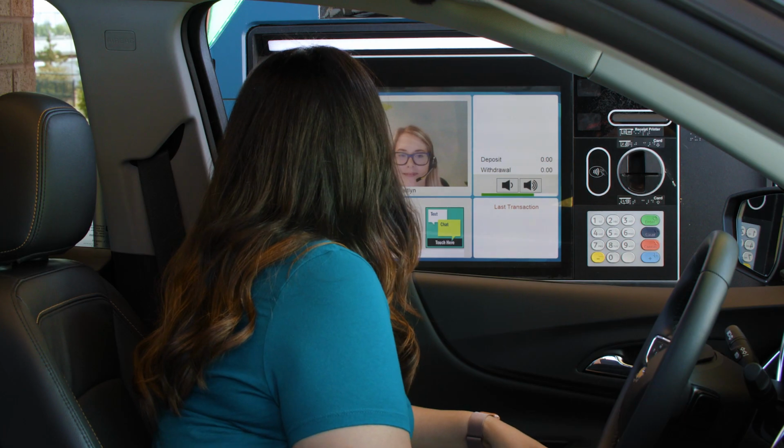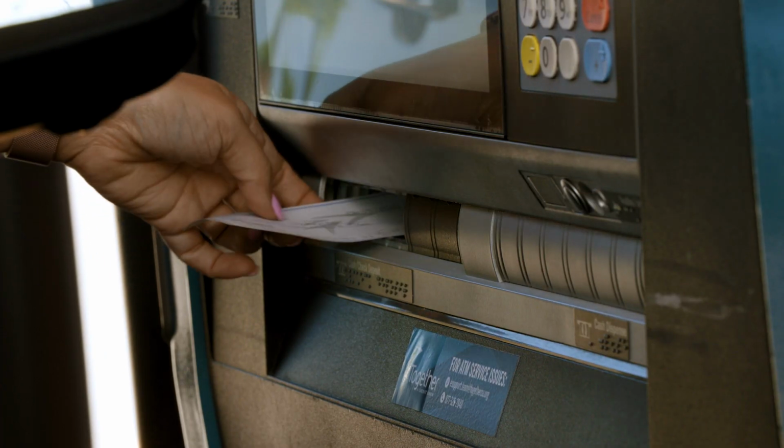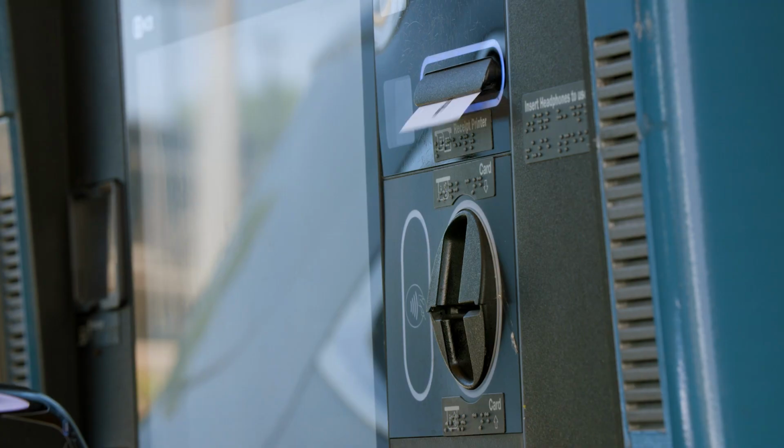Was there anything else I can help you with? I need to deposit a check into my son's account. Okay. Whenever that drawer opens, I'll just have you go ahead and insert that check. Thank you. And then can I have you verify the dollar amount on that screen? Yep, it looks good. Thank you. Would you like a receipt today? Yes, please. Perfect. There is that receipt.